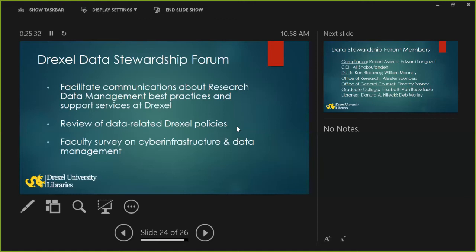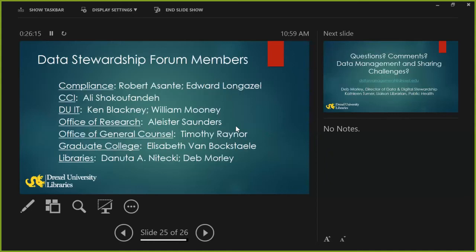So I just wanted to, in closing, mention the Data Stewardship Forum. It is the group that facilitated the survey last year. It's a group of administrative heads who all feel that they have a stake in research data. And I think that part of the challenge that we have here at Drexel is feeling within those departments that we tend to be a bit siloed. And so the forum has come together to really help think about putting together best practices. The forum has been reviewing Drexel policies. There's about 8 of them that specifically mention data output in terms of research and how the policies fit together.